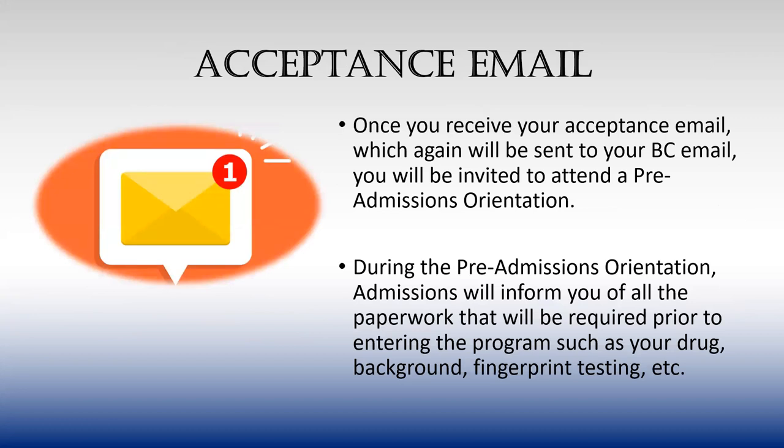Once accepted to the Broward College Nuclear Medicine Program, students will receive a letter with their student ID, and students will utilize that student ID number to log into their Broward student account. To monitor the transcript evaluation and their limited access application, students must also monitor their student email account, as there will be information from the admissions department that will communicate with the students regarding their application status and program acceptance.